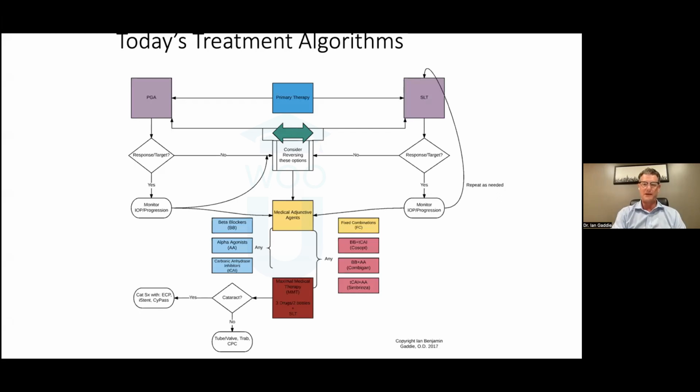But I have had patients when I introduce the PGAs and talk about the side effects before I prescribe it, they get really anxious about it. And they say, I don't want a drop that's going to make my eye turn colors. I don't want my eyelashes to grow, usually men. And so maybe a beta blocker or a combination agent would be appropriate. But I would say for the vast majority of what I do today, it's a PGA or SLT. So as you can see, we start with one of those. If we get to target, great. We monitor, every 3 to 4 months, their pressure, their visual fields, their OCTs.